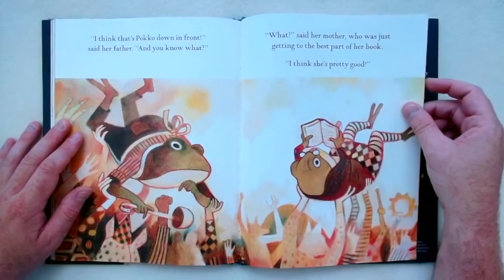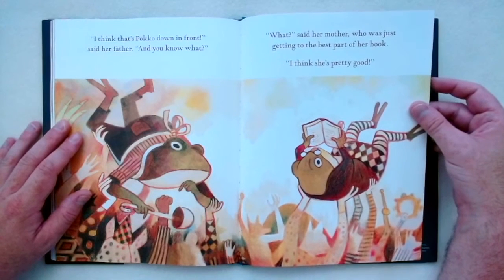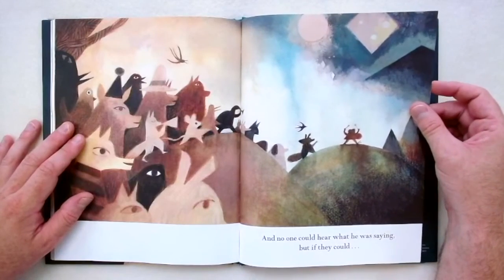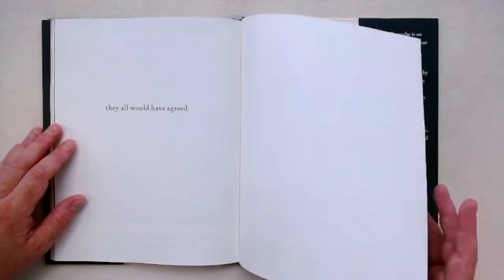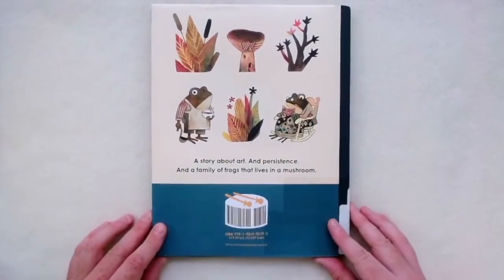"I think that's Poco down in the front," said her father. "And you know what?" "What?" said her mother, who was just getting to the best part of her book. "I think she's pretty good." And no one could hear what he was saying. But if they could, they all would have agreed. The end.